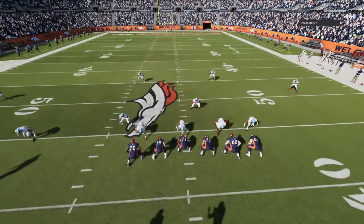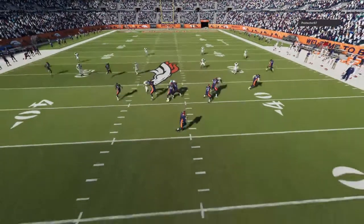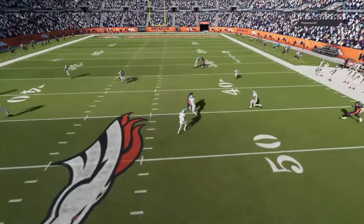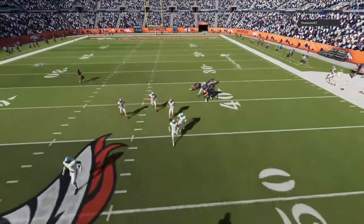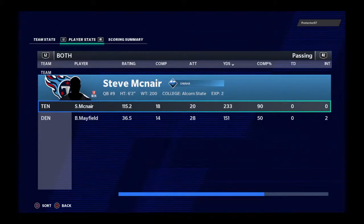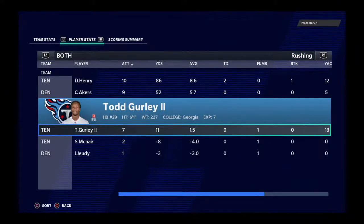This dude, Evans, got 96 hit power. This linebacker right here, 96 hit power. He should cause more fumbles. Dude came from Alabama. And he should cause a whole lot of fumbles. Not a bad day at the office. Yeah, but I had to get him though. I had to. 18-20. No touchdown.